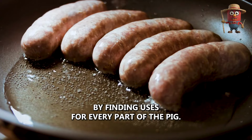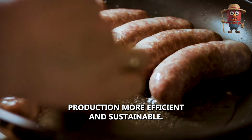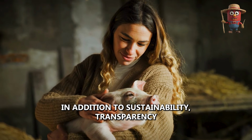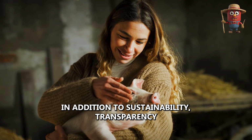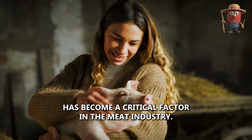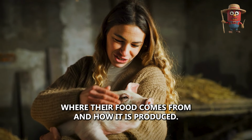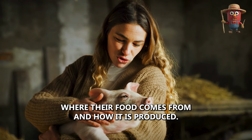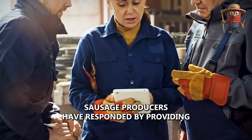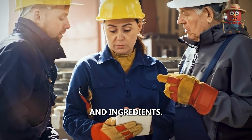By finding uses for every part of the pig, producers are making sausage production more efficient and sustainable. In addition to sustainability, transparency has become a critical factor in the meat industry. Consumers are more interested than ever in knowing where their food comes from and how it is produced. Sausage producers have responded by providing more detailed information about their processes and ingredients.